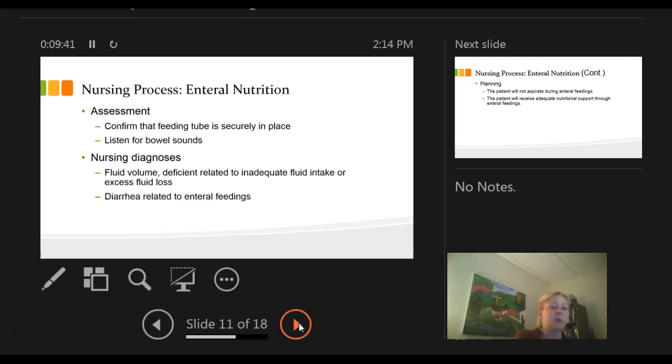So as far as nursing process, we already went through this, but let's go through each part. Your assessment is you're confirming that it's in place before you're going to give it. And you're going to listen for bowel sounds to make sure they have bowel sounds. That's your assessment. You're assessing the patient. Other things in the assessment: how are you feeling? Are you nauseated? Have they been vomiting and that kind of thing? So we've been through the assessment portion before.